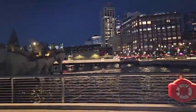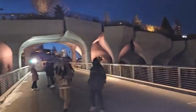So I'll give you a quick panoramic view of Little Island before we say goodbye.